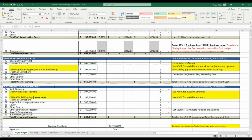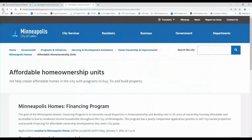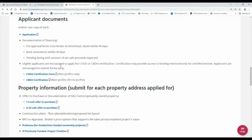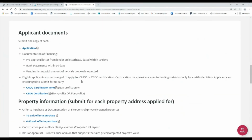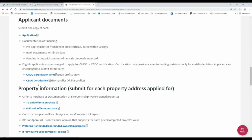Okay. So I'm going to go back to our application webpage and just show a couple things, some of which we kind of discussed and a few more that are new. So there's a section here under applicant documents, and that is the CHODO or CBDO certification.